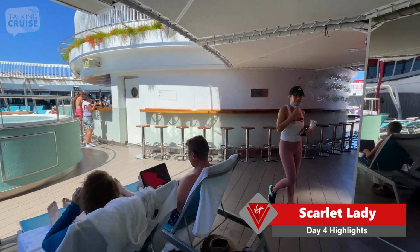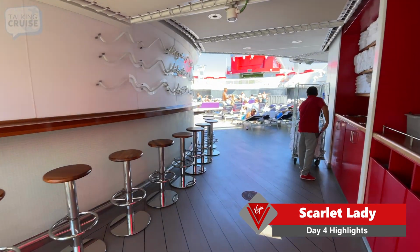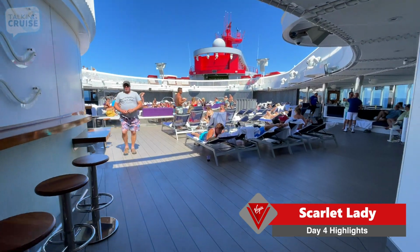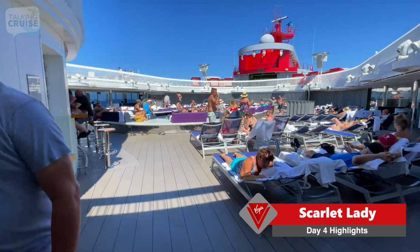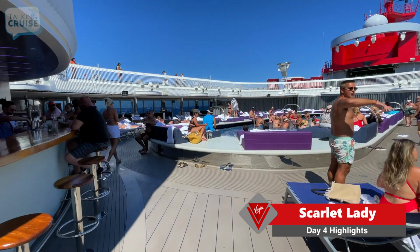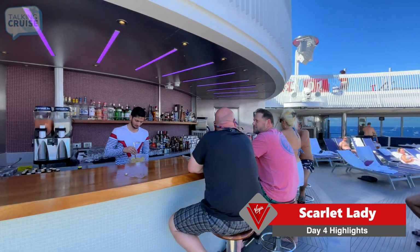And then from here we'll make our way through to the main pool area, which is sea day, so you know it's going to be happening, and it's definitely happening right now. This is the place to be seen. Got a pool over here, a bar, sorry.